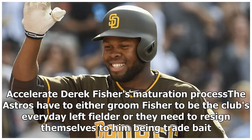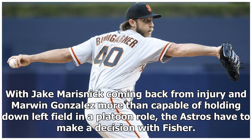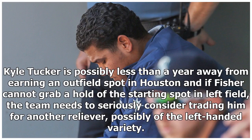3. Accelerate Derek Fisher's maturation process. The Astros have to either groom Fisher to be the club's everyday left fielder, or they need to resign themselves to him being trade bait. With Jake Marisnick coming back from injury and Marwin Gonzalez more than capable of holding down left field in a platoon role, the Astros have to make a decision with Fisher.